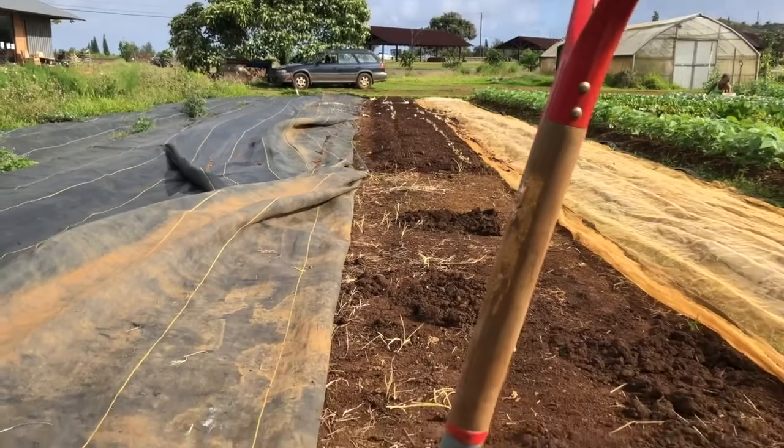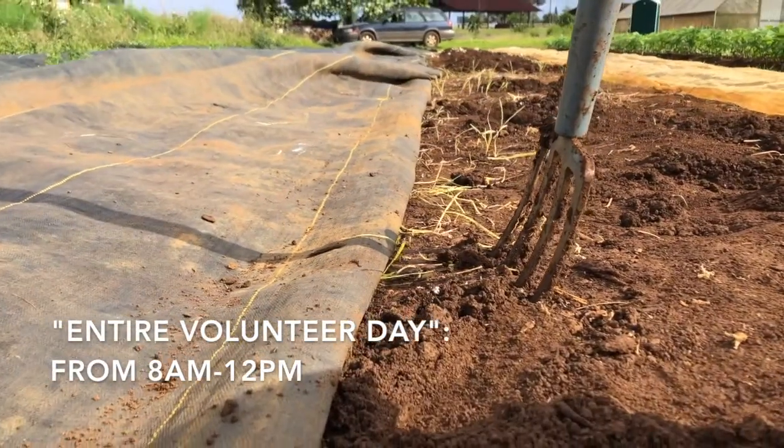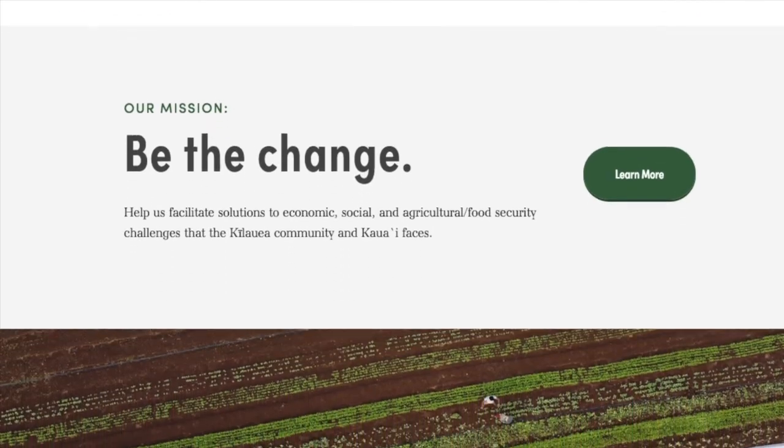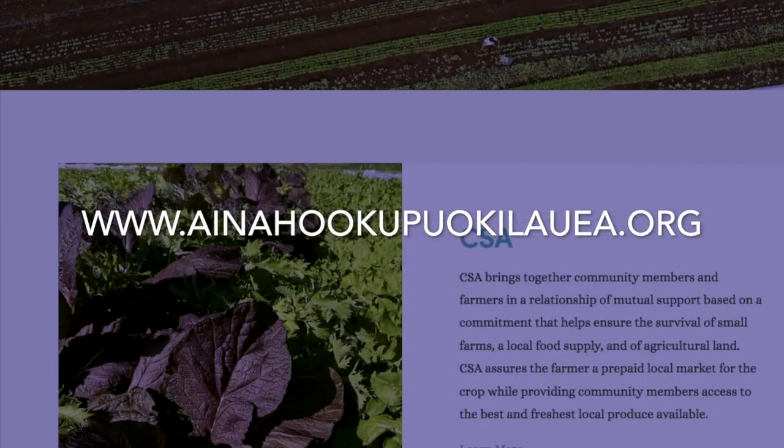And if you pitch in to help the entire volunteer day, you can also take home some fresh produce for free. For more information, you may visit their website at www.ho'okupuokīlauea.org.